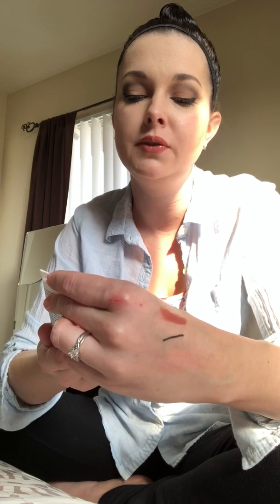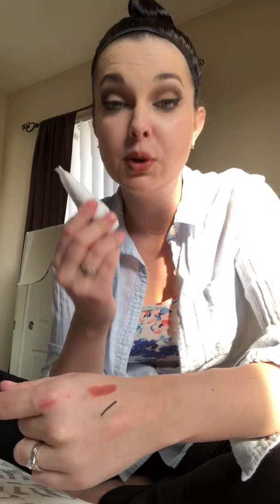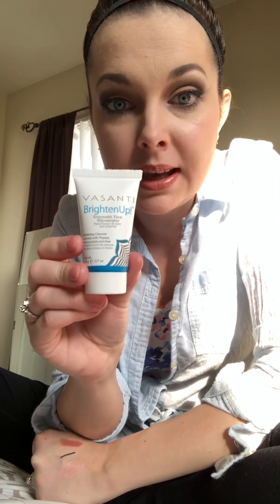Massage a pea-size amount onto damp skin and rinse, and you're supposed to use it 3 to 5 times a week. So it's called Vasanti Brighten Up Enzymatic Face Rejuvenator. Again, it's an exfoliating cleanser. It's enriched with papaya, microcrystals, and aloe. It smells good. It smells really clean. This is what it looks like in the bottle.